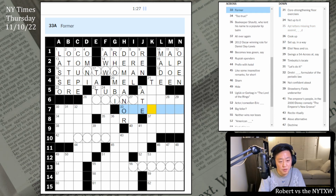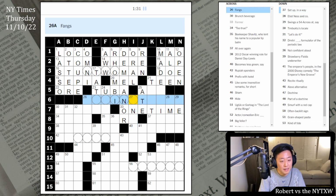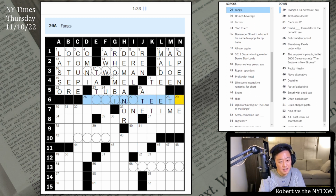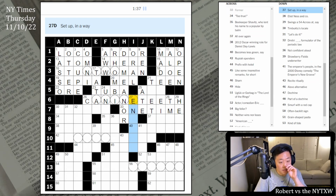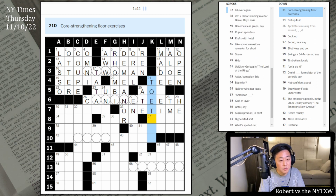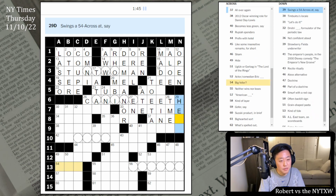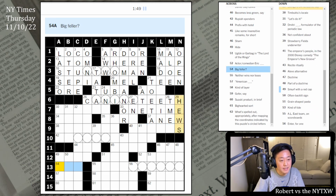Former, maybe one time, set up in a way. This will be something teeth, because it's canine teeth. Crosses all look fine. This is toe taps, maybe? What is this, all over again? That could be anew. Swings of 54 cross at, so Hughes. This will be axe down here. Start for the red crap is Papa Smurf. Hide is a pelt. This is exit.